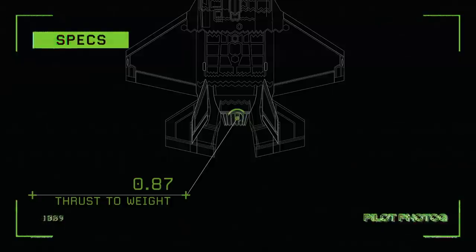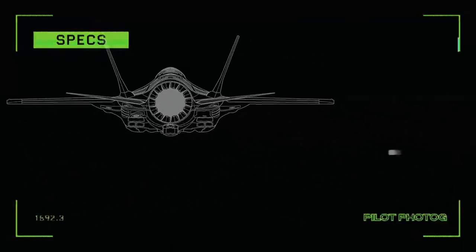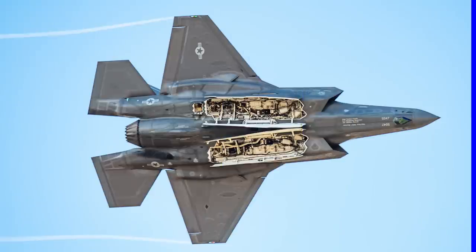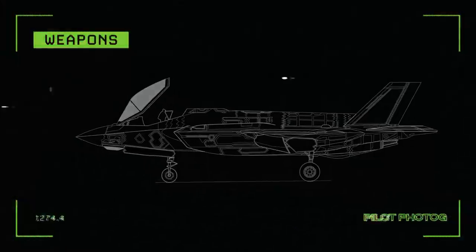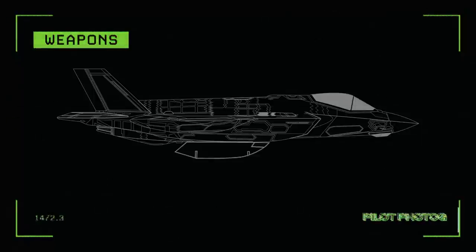Thrust-to-weight ratio, 0.87 at gross weight or 1.07 at loaded weight with 50% internal fuel. Engine thrust class, 1 Pratt & Whitney F-135 PW100 afterburning turbofan, 28,000 pounds of thrust dry or 43,000 pounds of thrust with afterburner. The F-35A is armed with the internal GAU-22A 25mm 4-barrel rotary cannon with 180 rounds of ammunition. The F-35B and C models can take an external pod with the same cannon and 220 rounds.